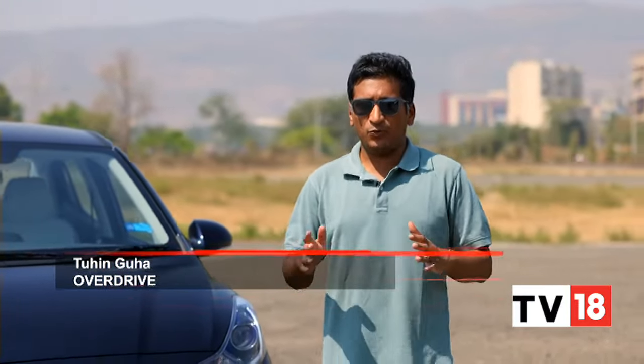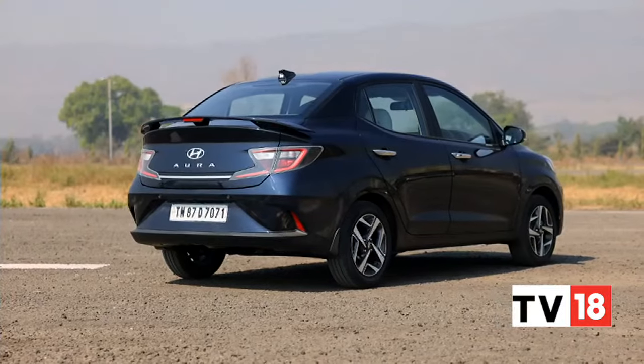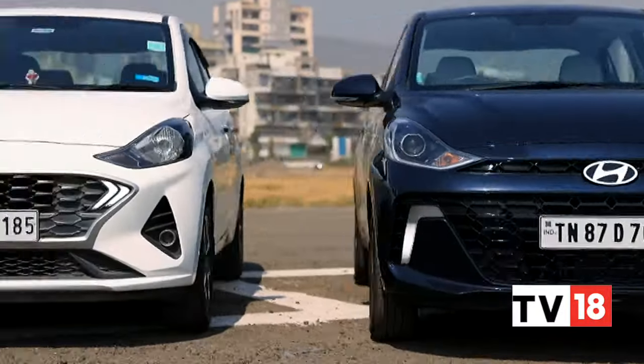Now, compact sedans may not be all the rage that they were a few years ago, but if you want affordable, practical family motoring, there's still a solid option considering the premium that you need to pay to get an SUV in your parking. So here we have the new Hyundai Aura. It's got a midlife update, and today we'll tell you everything that's changed about it.